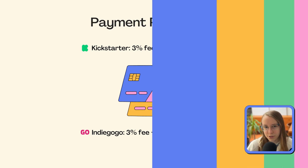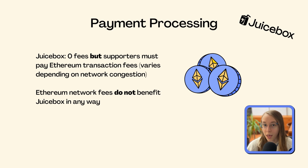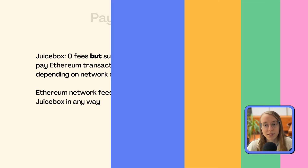Again, Juicebox works a little bit differently and doesn't charge any processing fees for incoming payments. That said, since it's built on Ethereum, supporters will need to pay a transaction fee, also known as gas, when paying your project, which could cost $20 or more depending on network congestion. To be clear though, this is an Ethereum network fee and does not benefit Juicebox in any way.